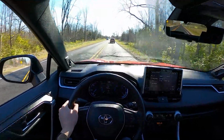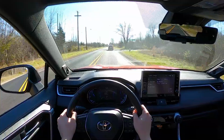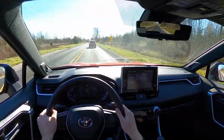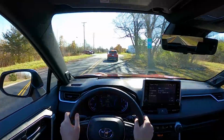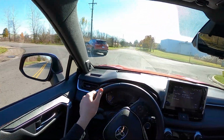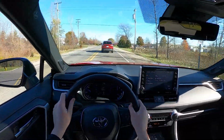EV mode. Okay, I'm in full EV. Yep, you're right. I'm floored and the gas motor did not kick on. Right. In this car, it's sort of similar. If you floor it, the gas motor doesn't come on. However, there is a little message that pops up on the screen that says press OK to get the engine on. And I think that's probably because right here.